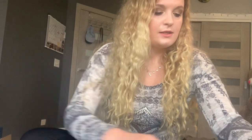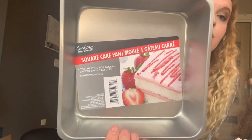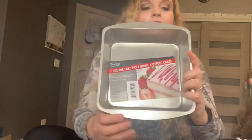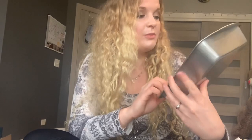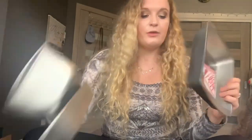The next thing is a square cake pan, also from Dollar Tree. Again, wish it was darker so it would not stick as much. Maybe that's just a misconception that I have though. Maybe it's still gonna be non-stick. It doesn't say non-stick though. But yeah, this is for a dollar as well. So I got the bread pan, the brownie pan, and the cake pan.